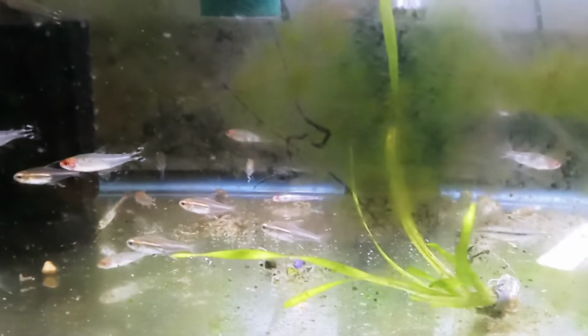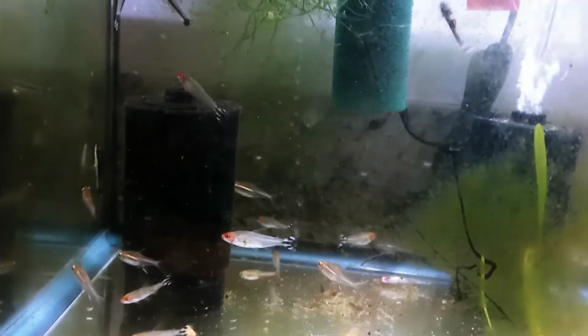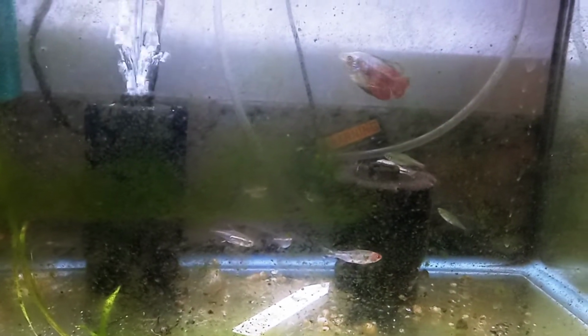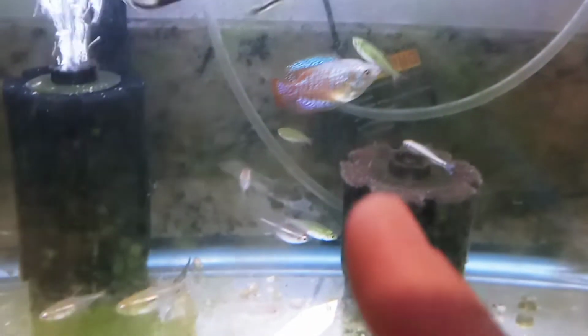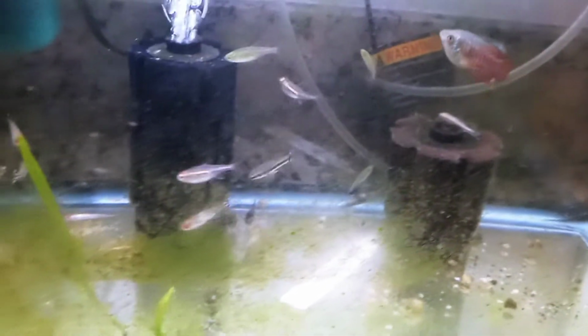Alright, and also today I got 2 Siamese algae eaters from my local fish store. And there is 1 of 2 right there. So there is blackbeard algae on these sponge filters, so we'll see if they can eat that while they're in here. Clean those up.